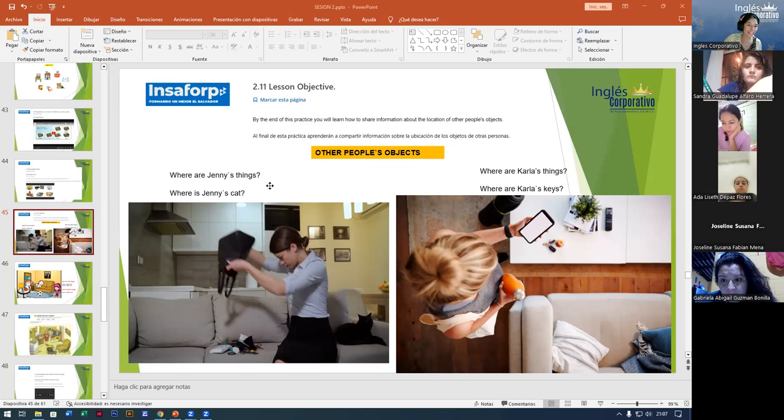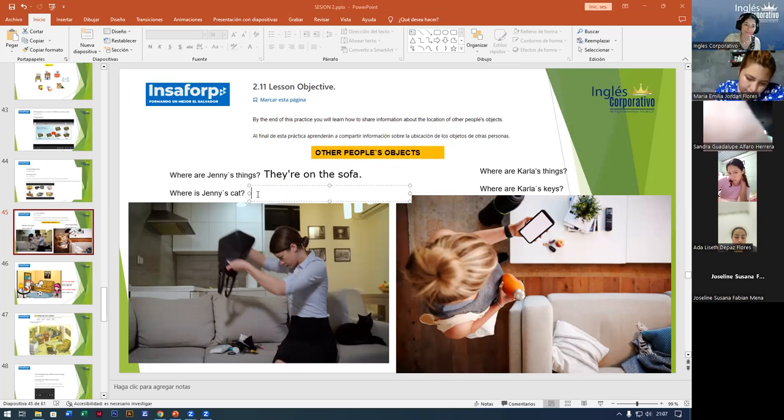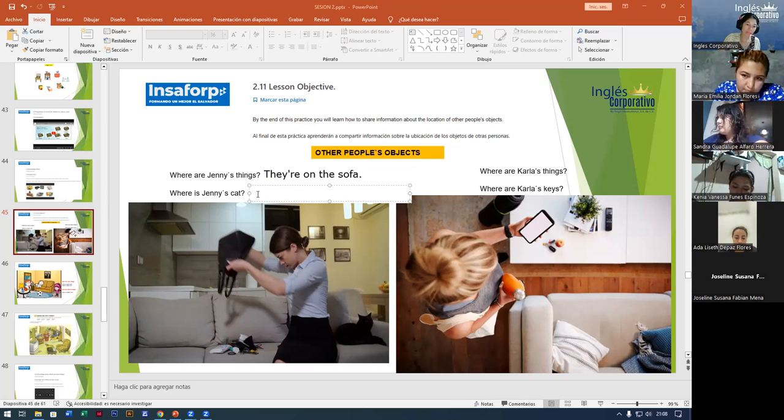What about Jenny's cat? Where is Jenny's cat? Next to. Okay. Next to. It can be behind. Behind. Okay. Near. It can be near, if we want to say that it's close. If we want to say that it's behind her. Near to the cat.